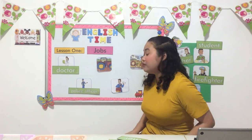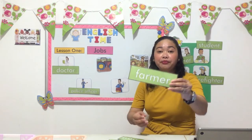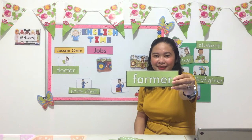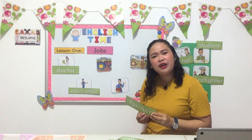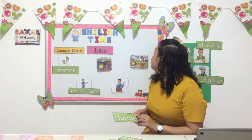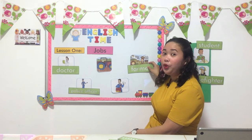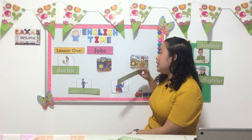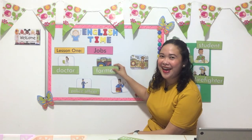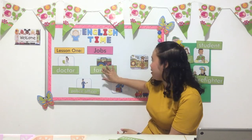Okay, now let's move to our next word. We have here the word farmer. Say the word. Very good. Now let's find the farmer. Where's the farmer? Is this the farmer? No. Is this the farmer? Yes. Wow, very good. This one's the farmer.